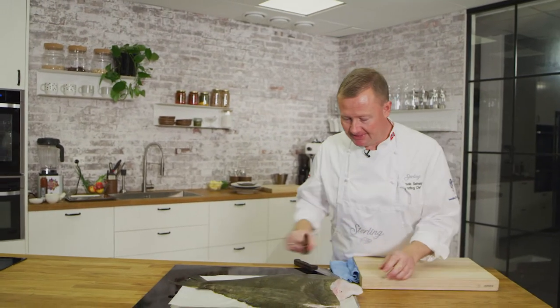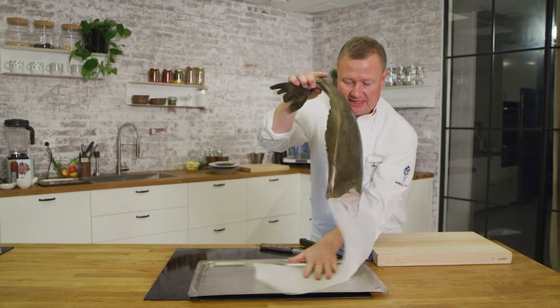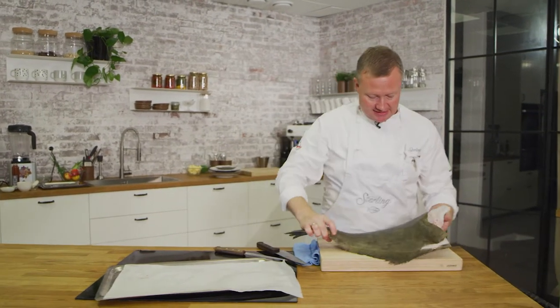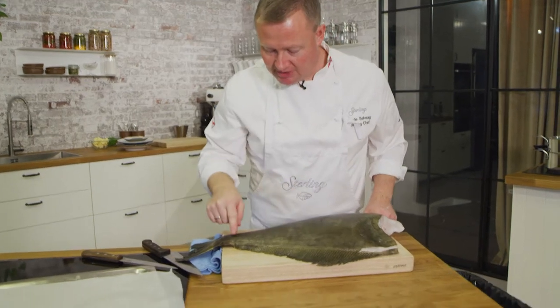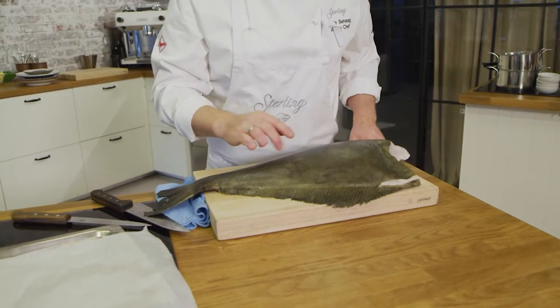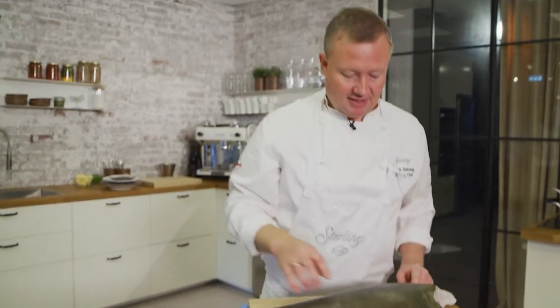And if you see here, the halibut has this very nice line where it's going to be cut. So we have four fillets. We have two on this side and two on the other side.